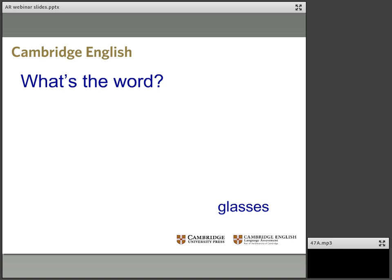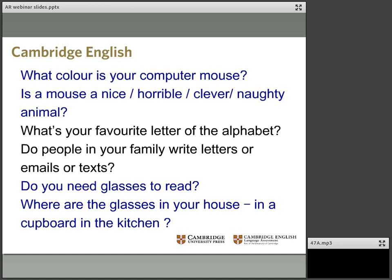And of course, so that the meanings mean something to your students, it is important to get them to talk about themselves using the words. So questions like the questions here get them to talk about their mouse or their opinion of a mouse, their favourite letter, the way people in their family keep in touch.